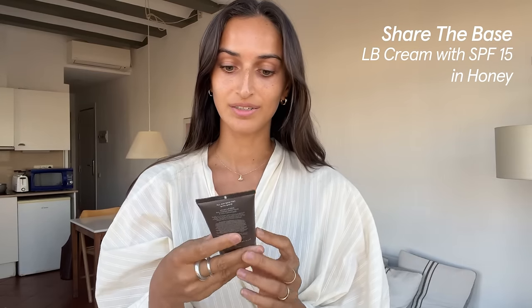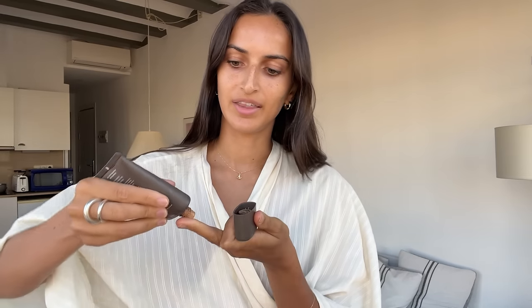Let's get on to makeup. I've been using this Shea The Base tinted moisturizer for probably at least 3 years now. I love it. I wear shade Honey. I also sometimes wear, I think, the darker color. Depends how tanned I am. I forget the name.